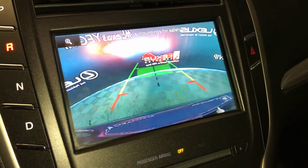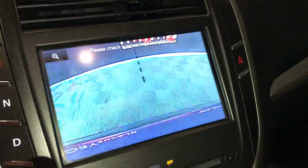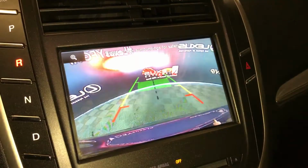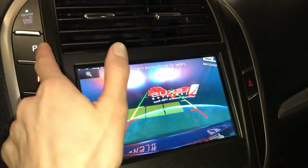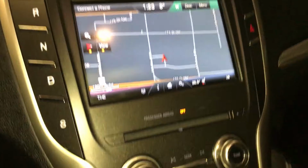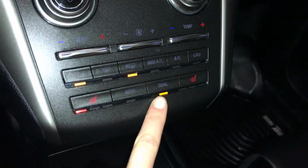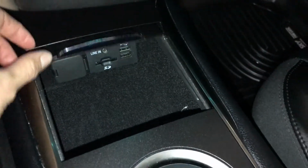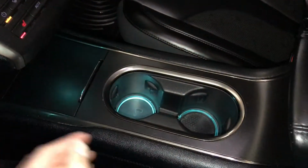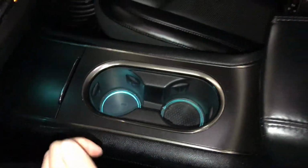Backup camera, gave air grid lines. Audible alert. Can zoom in. Disclosure, shortcut buttons here for climate. Audio inputs, power outlets. You have ambient lighting. There's like 8 different colors you can choose from.